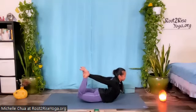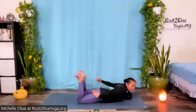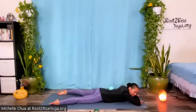To stabilize your lower back, try not to splay the knees wider apart than your hips distance. Try to relax the neck and shoulders here. Relax the face. Relax the breath. Then rest. 2 to 3 breaths.